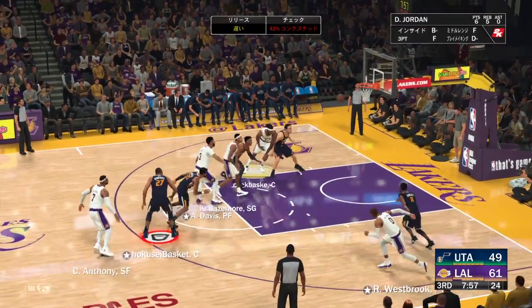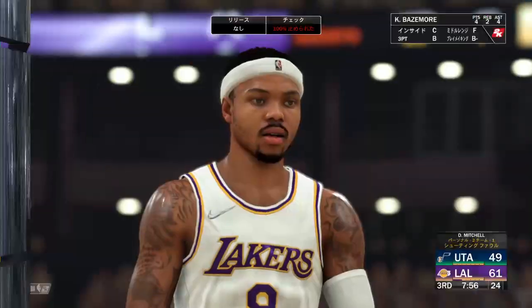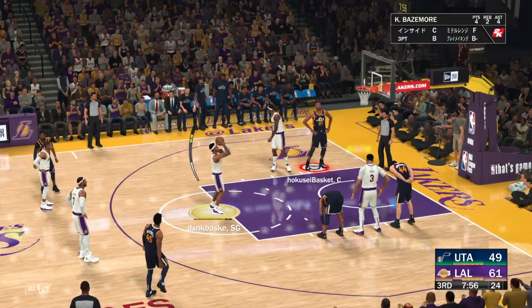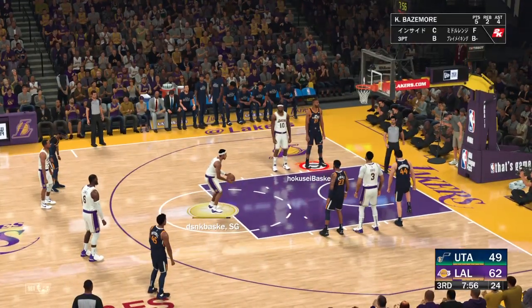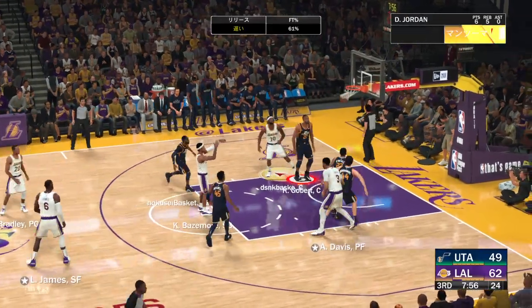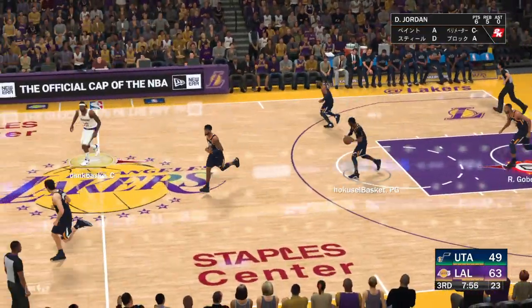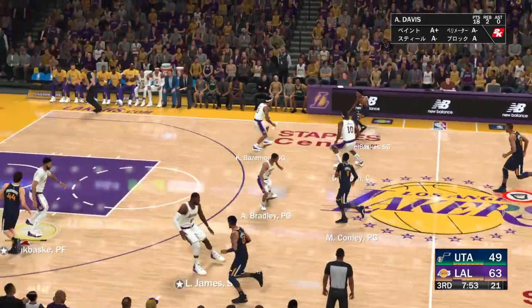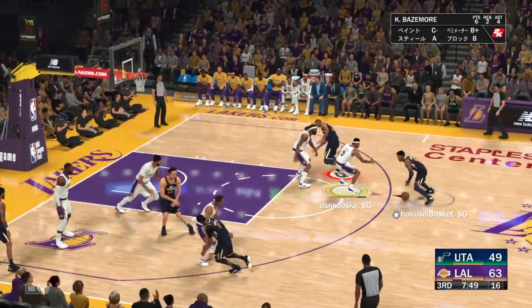Shoots from the line. The Lakers keeping it going. A new 14-second shot clock. And I like the fact that the defense is looking to protect the rim at all costs. Definitely saved a layup with that foul, and they'll make him earn them from the line, and that's what you want to see. And the Lakers making a change here. Now, here's Mitchell. He's got eight.